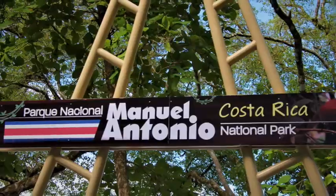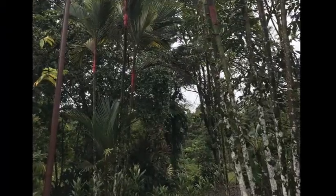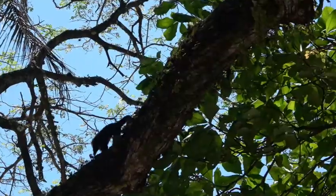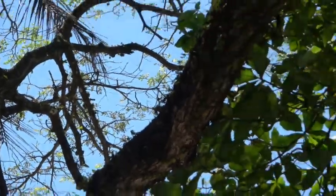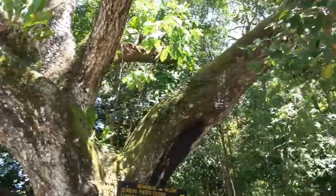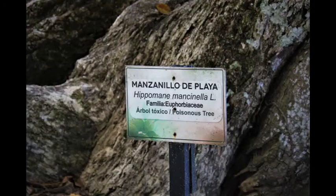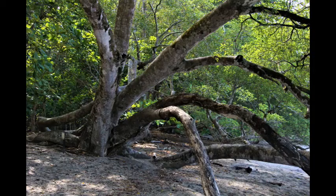Manuel Antonio National Park is the smallest national park in Costa Rica, yet it is the most popular and most visited. The charming combination of rainforest, pristine white beaches, and coral reef certainly lends to an impressive landscape. It has lush tropical forests, lagoons, mangroves, and abundant diverse wildlife for nature lovers and naturalists. So let's take a look.